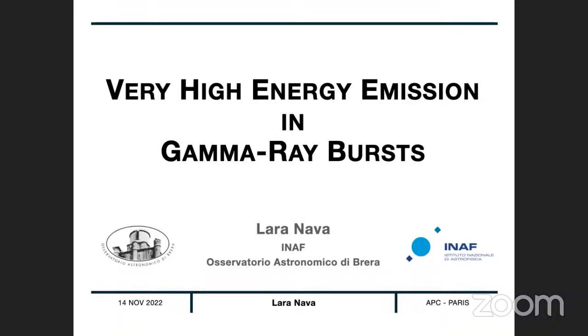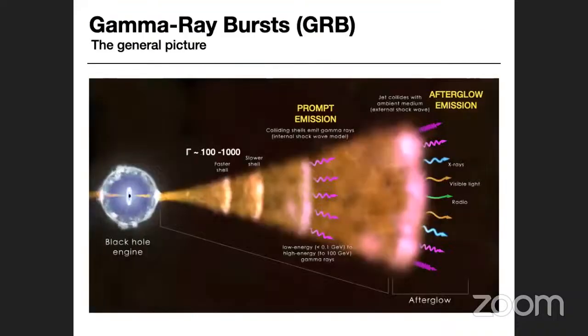Okay, thank you, Stefano, for the introduction. Today I will give you an overview of very high energy emission detected from gamma ray bursts. I will explain why it is important. This emission has been discovered only a few years ago, so it's something quite new. I will explain why it's important in the gamma ray burst field, but also in other fields of astrophysics and particle physics or fundamental physics. I will start with an introduction on gamma ray bursts, also for non-experts of the field.